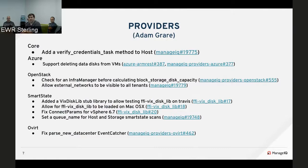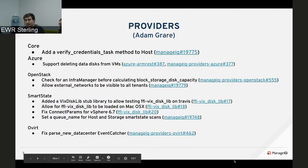And in core, we're setting a queue name for host and storage smart state scans so that they can be run by the operations worker. On the oVirt side, they fixed parse new data center in the event catcher. It was checking a class name when it was actually a string coming back. And next slide.